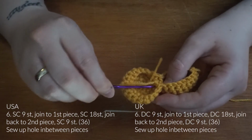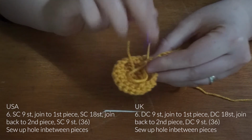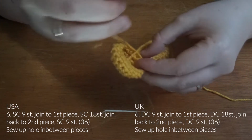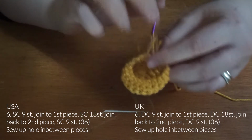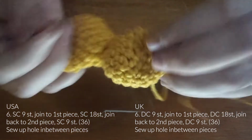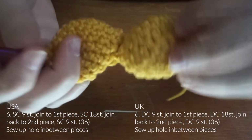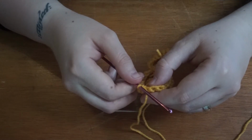I'm just gonna sew these bits together. Now I'm sure there's a very neat way of doing this. I am just doing a quick blanket sort of stitch. Make sure those are together, so we no longer have a little hole. Yay.